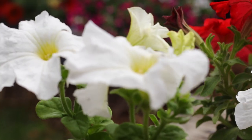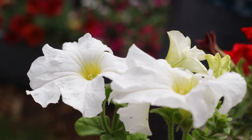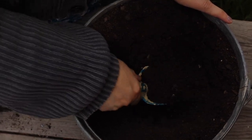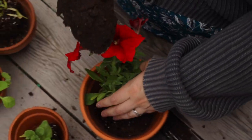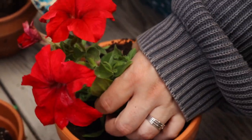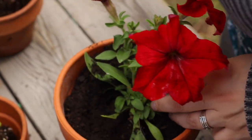Flowers have a way of cheering you up every day, just saying hello to you every time you walk by. My grandma had such glorious flower beds when I was growing up, and I remember thinking, someday, I too will have beautiful flowers all around me.